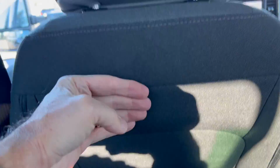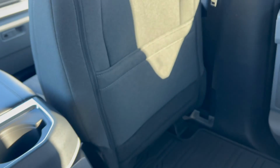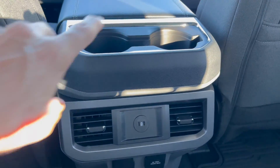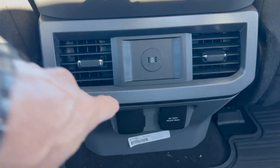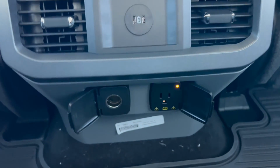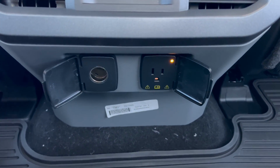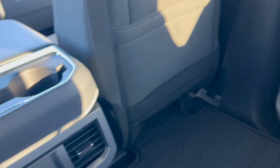Look at this room. 5'11", huge amount of room for my knees, and this is set for my driving position, head and shoulders, cloth all the way down, seat pocket, and it's huge behind the driver and another one behind the front passenger. We have 2 cup holders in here, and then look at this action here, command center action, 2 heat and air vents, 2 USB-Cs, a 12 volt, and a home power source. So they got you covered for power and connectivity for your crew cab passengers.